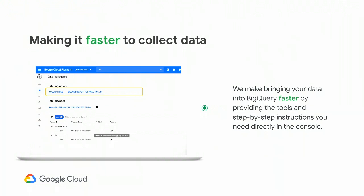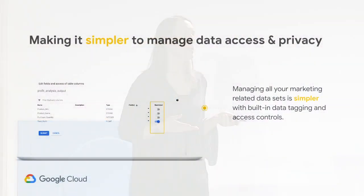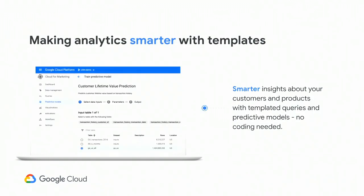We make bringing your data into BigQuery faster by providing tools that give you the step-by-step instructions you need directly in the console. And managing all of your marketing-related data is simpler with built-in tagging and access controls. You can also maintain data privacy and security down to the column level for sensitive data and PII. And finally, the console provides smarter insights about your marketing, customers, and products by leveraging templated queries and the same models that power Google services with no coding needed.